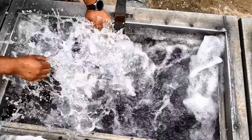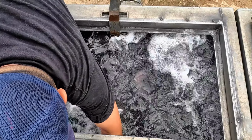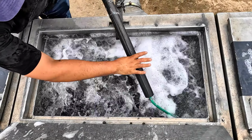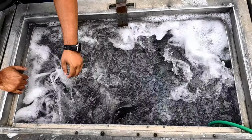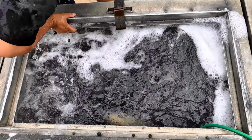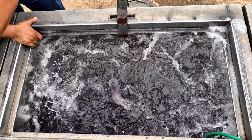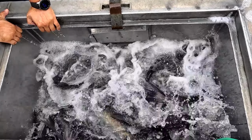Whoa, look at this. Look at these guys. Holy cow. Holy moly. Jeez. Look at this, folks. This flash. Fat tails, fat bodies, big heads. Come on now. Come on. Look at this. Here we go. Chris's pond, get some love.